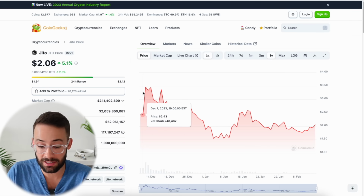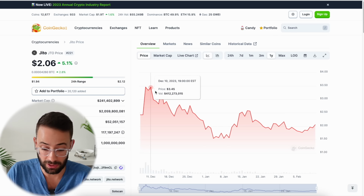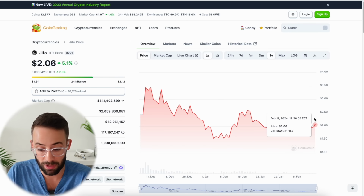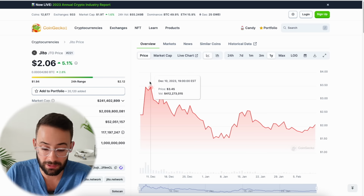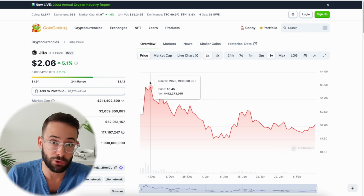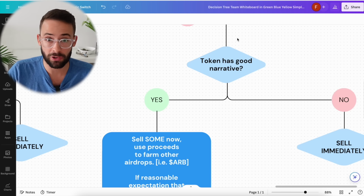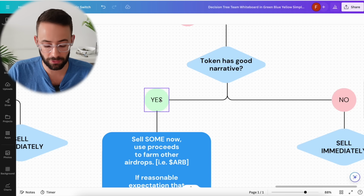Now, of course, in hindsight, it's easy to say that, especially since we can look at the price chart and see how it's come down from the peak right after the airdrop. But in the moment, you don't necessarily always know: is the narrative good? Is the price going to go up? It's tough to tell. And so the other part of this branch of the decision tree is, yes, the token does have a good narrative.